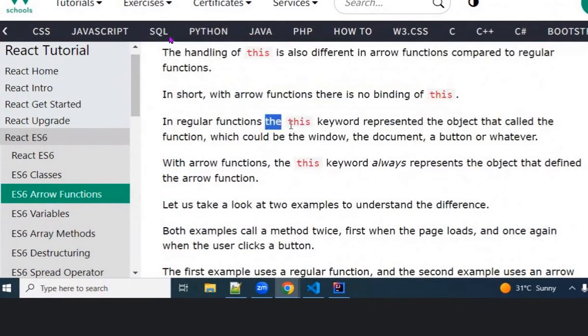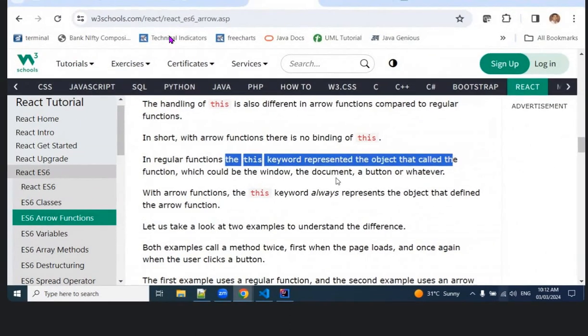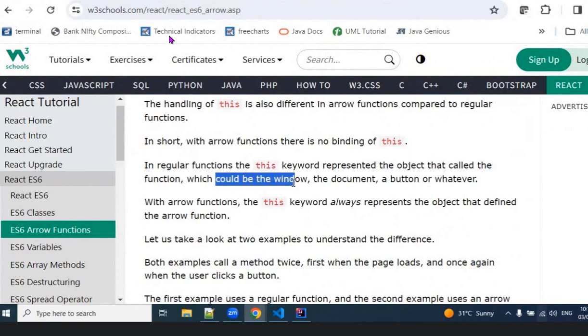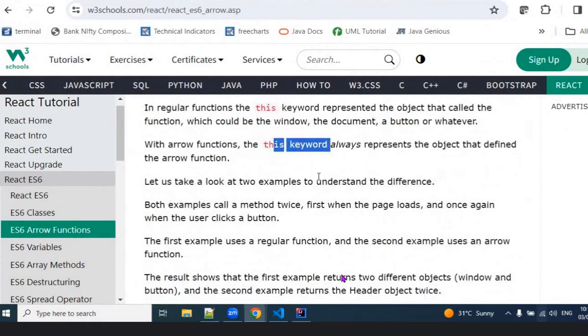In a regular function, the this keyword represents the object that calls the function, which could be the window, document, button, or whatever. The current object is what this refers to, same like Java. With an arrow function, this keyword always represents the object that defined the arrow function.